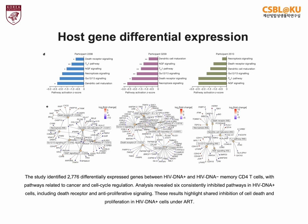However, when they analyzed the effect on biological pathways instead of individual genes, 6 pathways were found that were consistently suppressed in the HIV-infected cells across all participants. This includes the pathway related to programmed cell death and the pathway that normally limits cell growth.